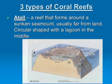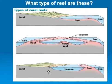And then there's an atoll. An atoll is something that is without land, so it is out by itself. It tends to be the top of a seamount, which again is just like a mountain in the ocean. It is usually circular in shape with a lagoon in the middle, like a circle in the water. They're very neat, and they tend to be better preserved because they are more isolated. So you can see here the 3 different types: barrier, atoll, fringing.